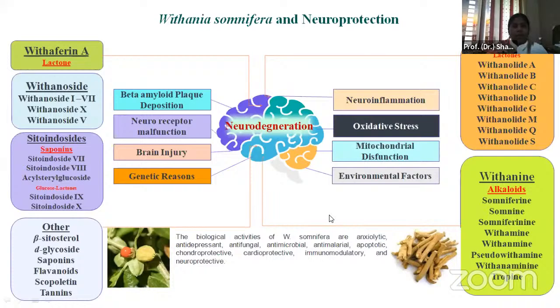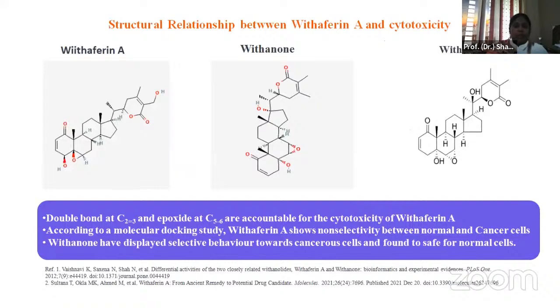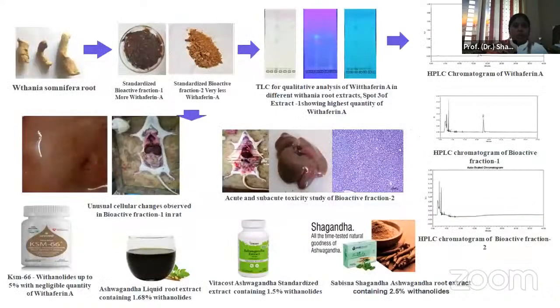And in this way, with this presentation, I am concluding that Withania somnifera root fractions with less withaferin A content should be used for neuroprotection purposes. I'm not claiming that for cancer withaferin A content should be less, but whenever there is a role of a nutraceutical, where normal cells are there and we are taking it for a long time, withaferin A concentration should be taken into consideration. So I'm thankful to the organizers for giving me the opportunity. If there is any question, you can ask.